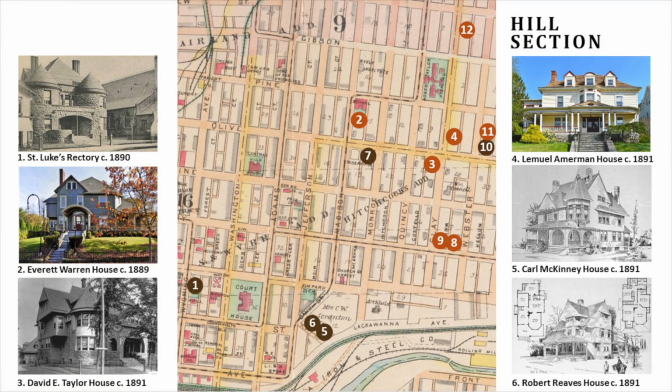So moving on, we've sort of covered the North Park and Greenridge area. The other emphasis of Dietrich's work was in the hill section. Of course, this is much closer to downtown, and this was already kind of an established residential neighborhood at this time. So I already mentioned to you St. Luke's Rectory, which is number 1.